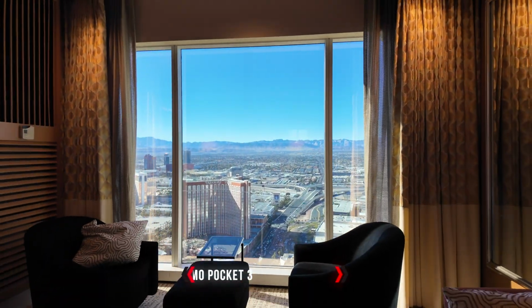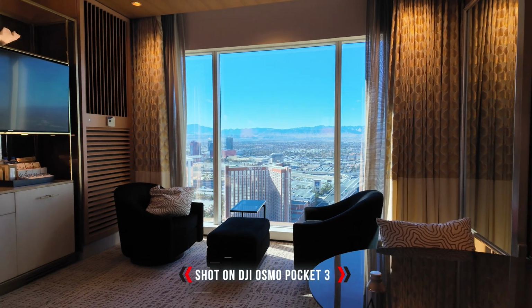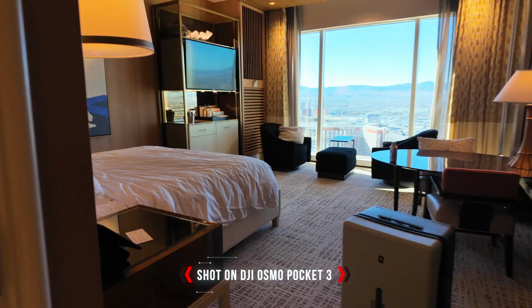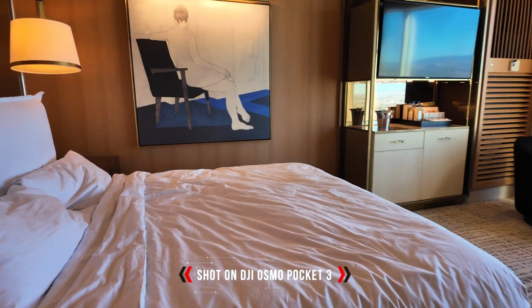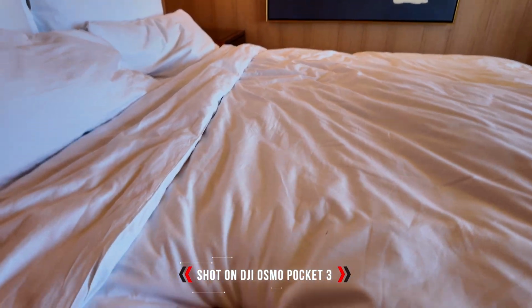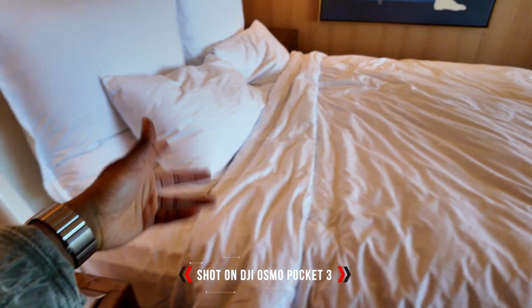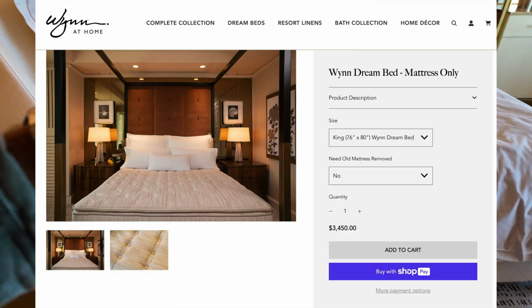Absolutely incredible. Here's a quick little pan. I know I got that water bottle there. I'm actually gonna go to the convention before I go. Let me tell you something about this bed. This is the most comfortable bed ever. That memory foam, that firmness. I need to get me one of these beds. I looked it up, it costs $4,000.